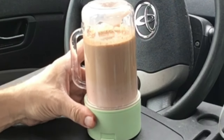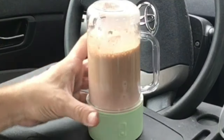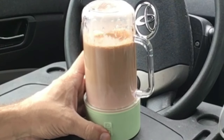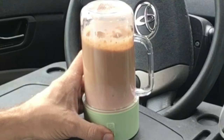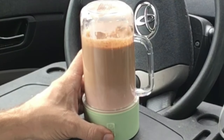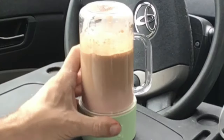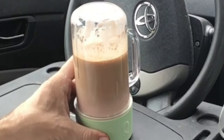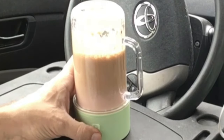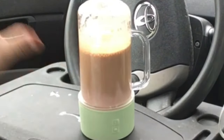It's having a hard time with that frozen ice cream sandwich, and you see it just died. The motor just died there. So let me shut it off, turn it back on again. The motor is really struggling. And that ice cream sandwich, I don't know if you could see it inside, but it's still pretty whole. Maybe it did it a little bit, but it's still pretty whole. Yeah, I don't know, guys. That's enough for the test.